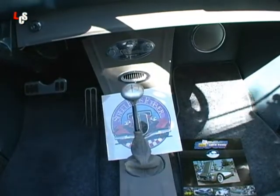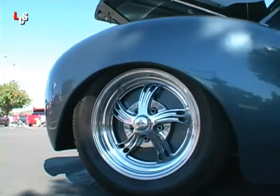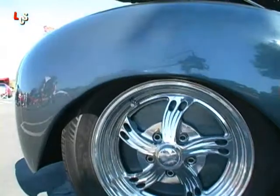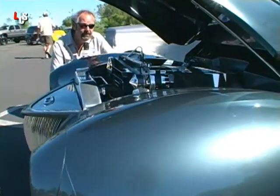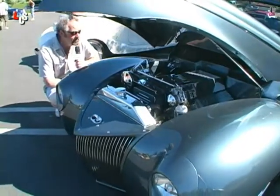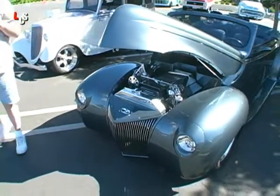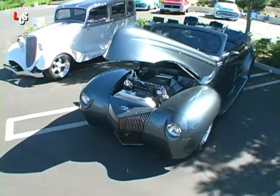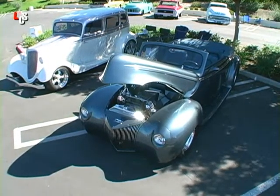We'll look under the hood in a second. Along with the custom modern interior, the drivetrain on this is also a modern drivetrain. A lot of the hot rods we see are throwbacks and period correct, but this one here has modern conveniences. Looks like air conditioning and a nice power steering, power brakes. It's really the kind of street rod you can get around in and get back home in the comfort and style afforded to a modern, complete street rod.